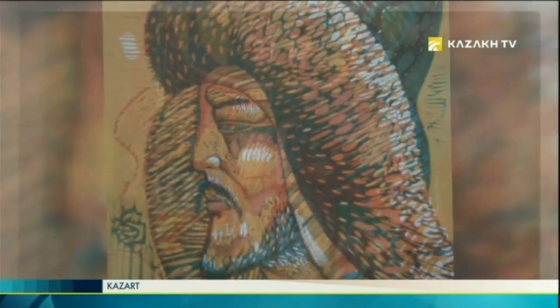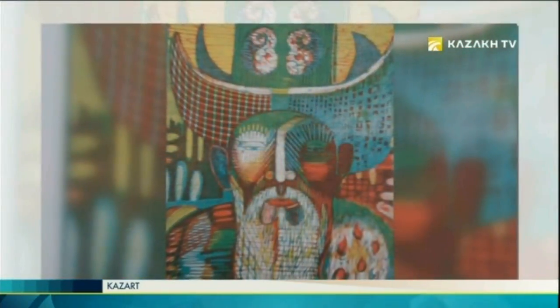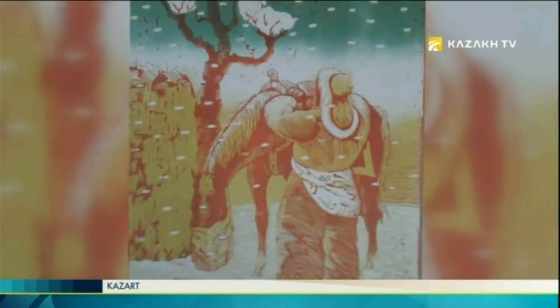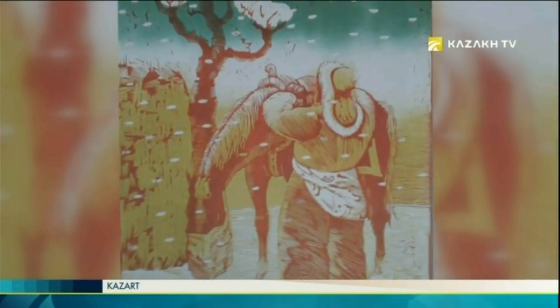Kadyrbek Kametov mastered lino print of graphics. This style of graphics requires hard work and patience from the artist. The artist's lino print works are closely connected with customs and traditions.